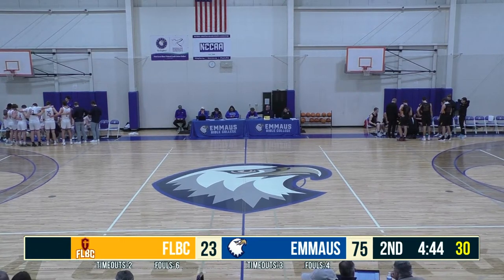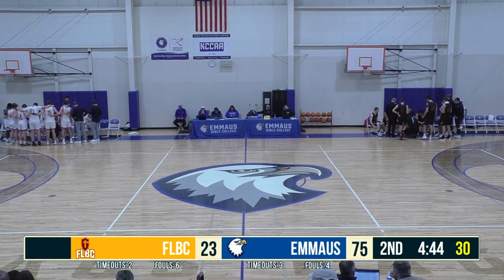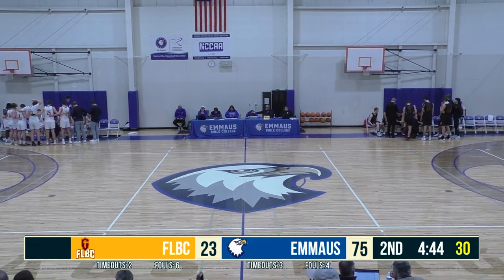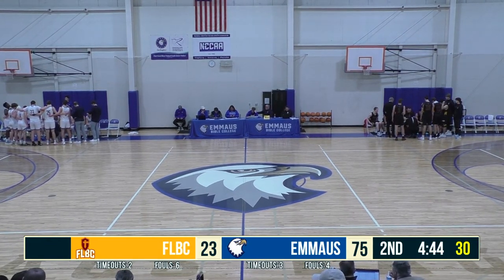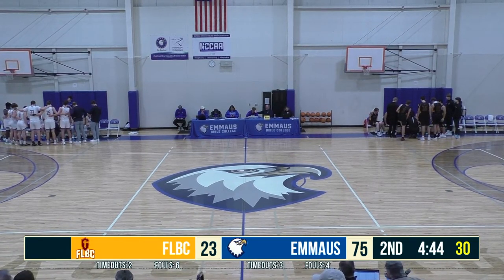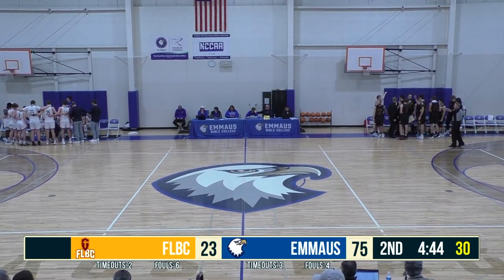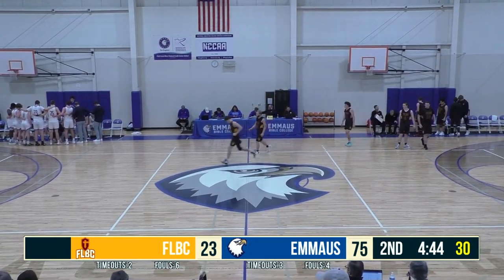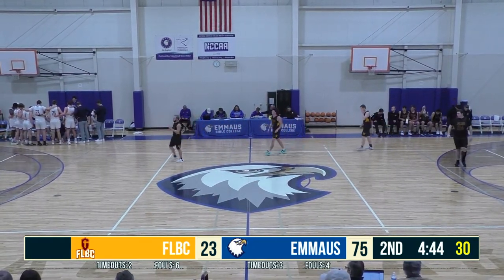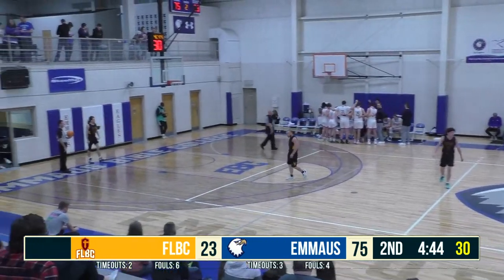Leading scorers, Harper with 20, Marr with 13, Jacob Leslie with 10, Lucas Leslie with 8, Joshua Stewart with 8, Seth Pertula with 6 are your leading scorers for Emmaus. Four minutes to go. Eagles with a huge 75-23 lead.